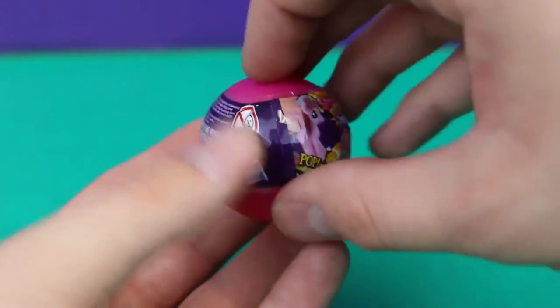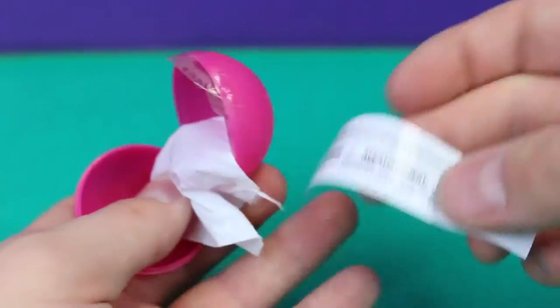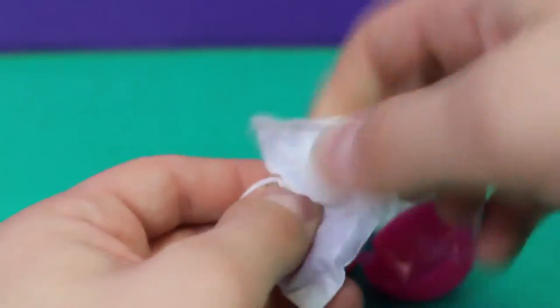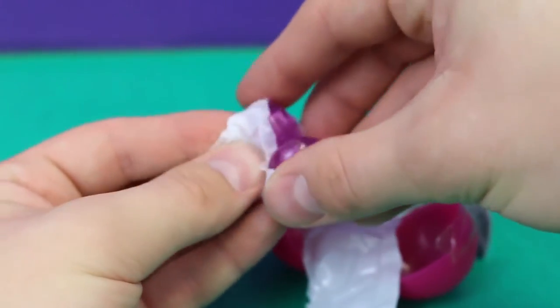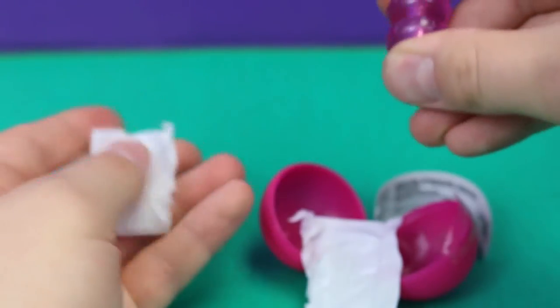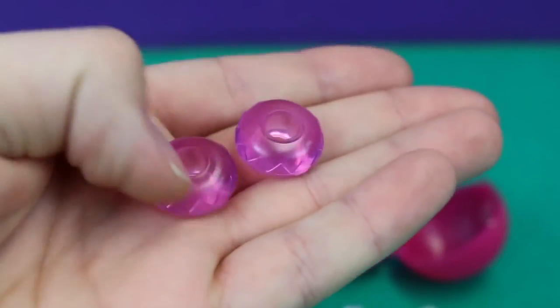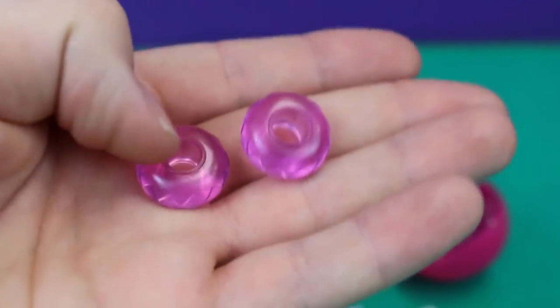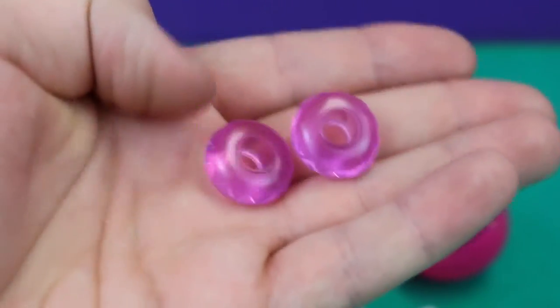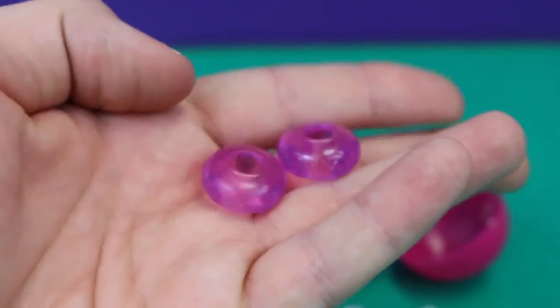All right, let's open up this My Little Pony Squishy Pops ball, see what we have inside. Okay, let's see what we've got. And, oh, what are these? Oh, this isn't a pony, actually. This looks like two beads. Yeah, these are beads that you can put on a necklace, and you can collect all the different kinds and make like a My Little Pony necklace. Okay, kind of disappointed, kind of wanted a pony, but oh well.